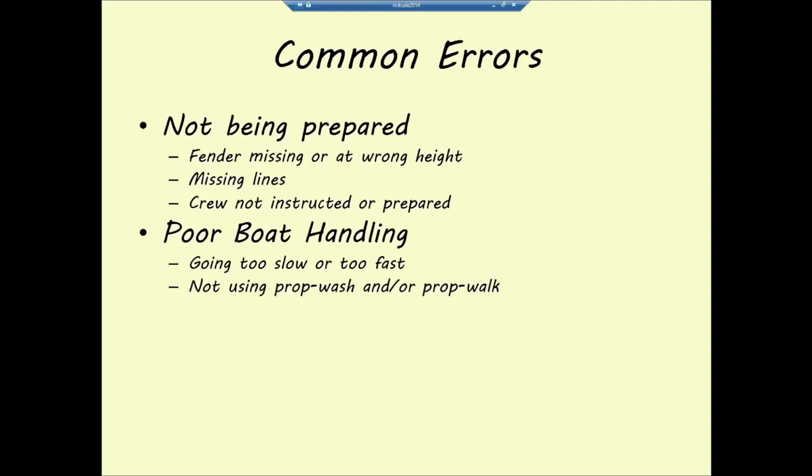Any questions on that long-winded explanation of those two items? No? Okay.